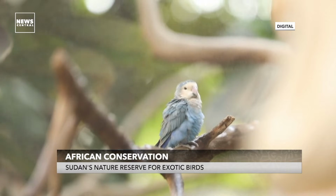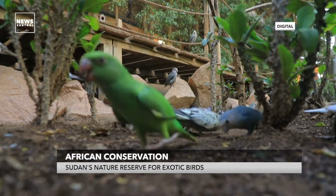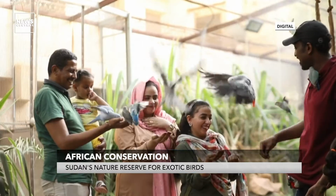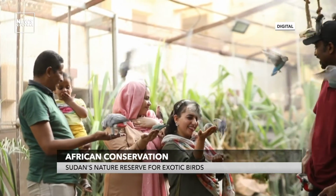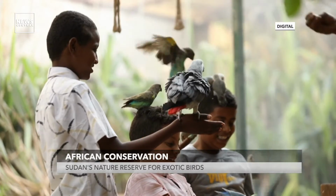Ring-necked parakeets, finches, as well as Meyers and red-rumped parrots fly on the branches and compete for the reserve's nest boxes. Sudanese and foreign visitors are only allowed to visit this sanctuary for 2 to 3 hours a day.